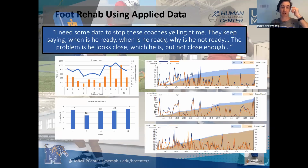And so on the left, we've got our GPS data. So we've got our player load and our player load per minute across those training weeks. And then you've got his maximum velocity those weeks. So we use that GPS data in association. You can see the impact load data on the right, where that data is from week 9, 10, and 11.